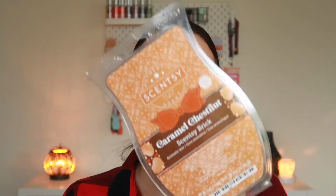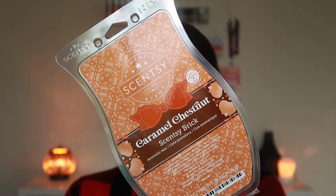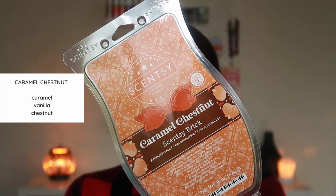Next up we have Caramel Chestnut, and Scentsy says Silky Caramel and Vanilla, Cozy Up to Warm Chestnut. I'm a little nervous for this one only because there's caramel in here, and I haven't really loved anything with caramel unless it's done well and it's not overly cloyingly sweet. I think the only scent right now that I like that has caramel is Farm Stand Pumpkin, and that's because the caramel is so minimal. Like you can hardly smell it. You can smell it, but it's barely there, which is probably why I like it.